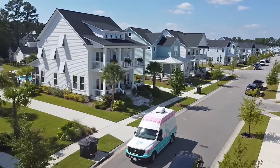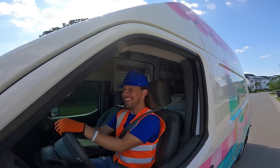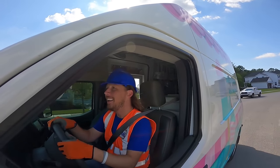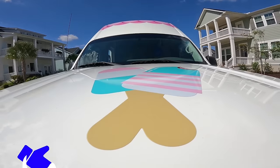Yeah. Here we go now. Chocolate. Okay. Vanilla. Yay. Or maybe strawberry. Okay. I like them all so much that I might just eat all three. Yay.